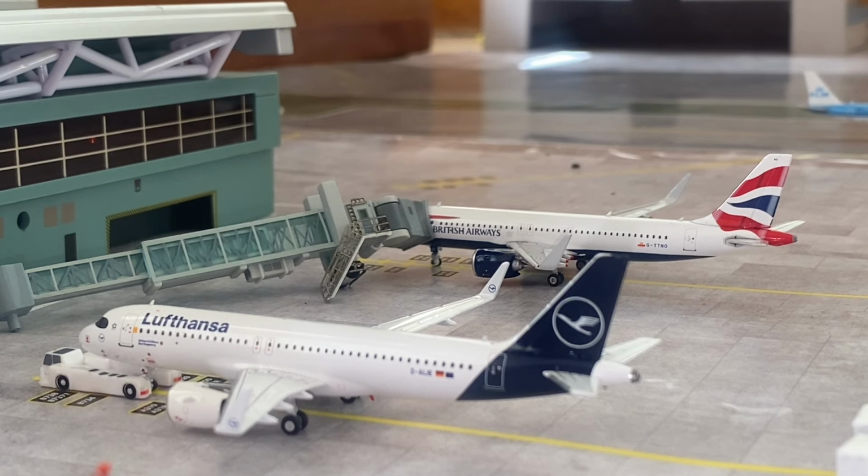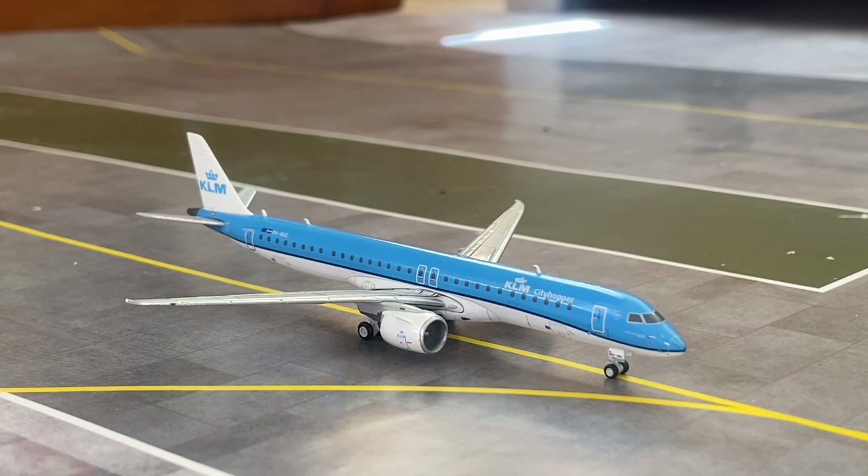Here we have a KLM City Hopper Embraer E195E2. I was about to say KLM City Flyer for some reason. This aircraft is taxiing to the runway and departing for Amsterdam Schiphol.